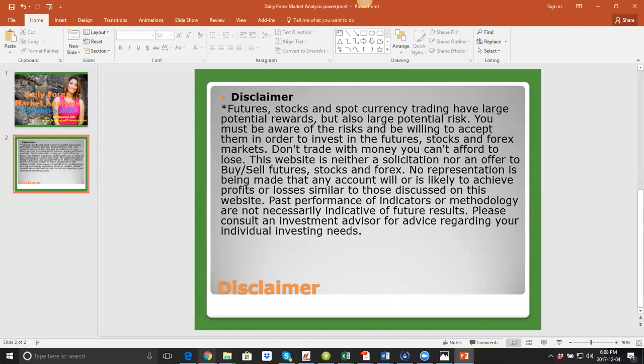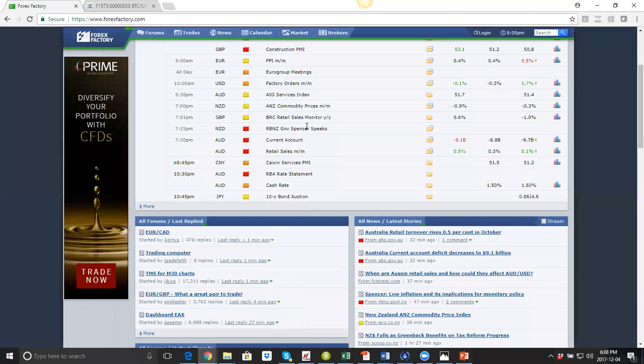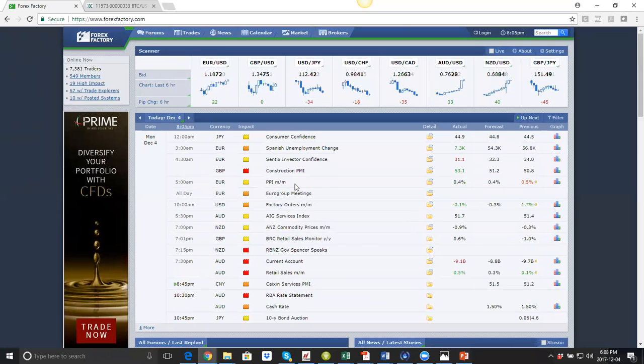All right, so we will start off as usual by taking a look at our Forex Factory calendar here. Just a little bit ago, we had data come out of Australia, and positive data. The account balance, the current trade balance, is a little bit more negative than what it was before, but the retail sales number came in really positive.